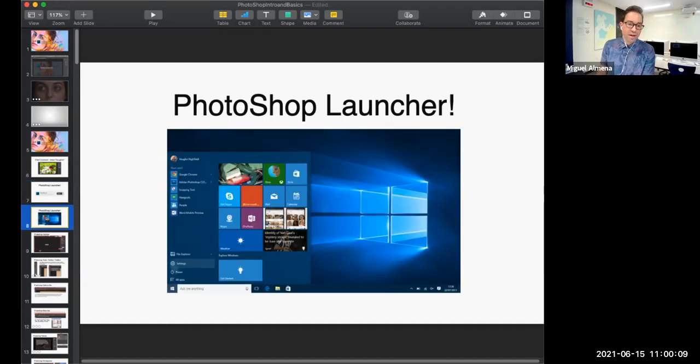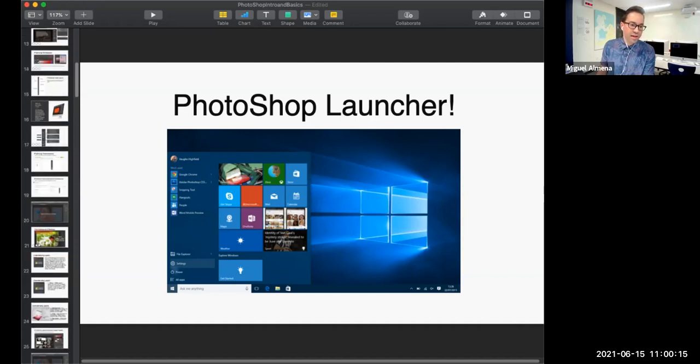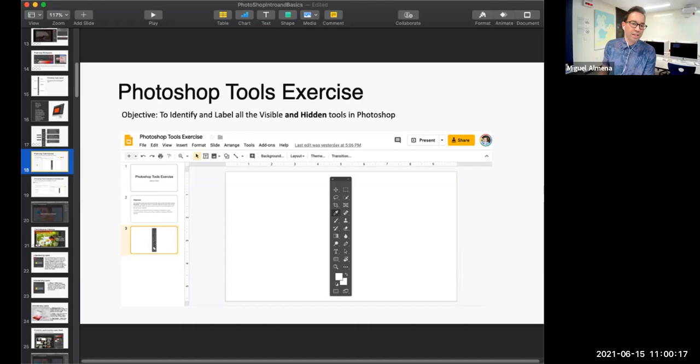First thing, we'll start with the exercise. Okay. So today, what we're going to do is actually create a vocabulary list, or if you have me for Adobe Illustrator, we're basically going to create a sort of note card using Google Slides. It's the Photoshop tools exercise.